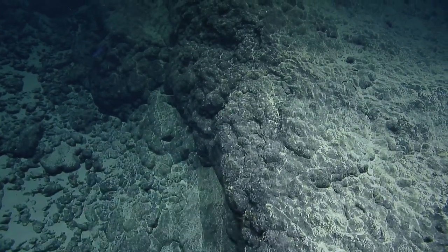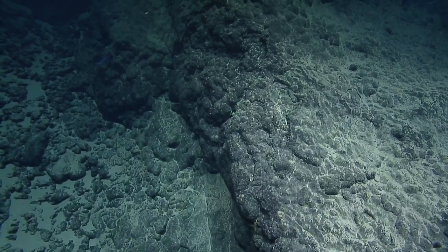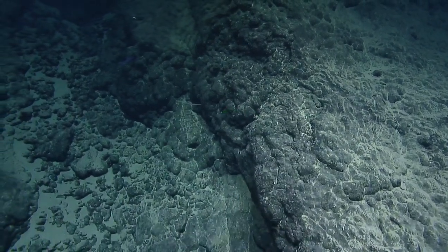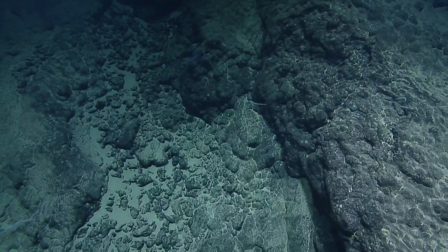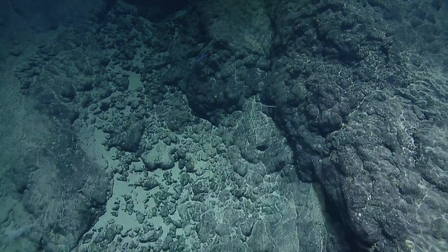Hold off here. Ooh, what's that purple thing out in the distance? It's a holothurian, I would say. I think I have a little bit of leash. I can go over there.